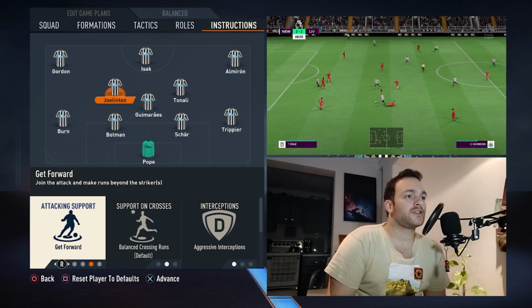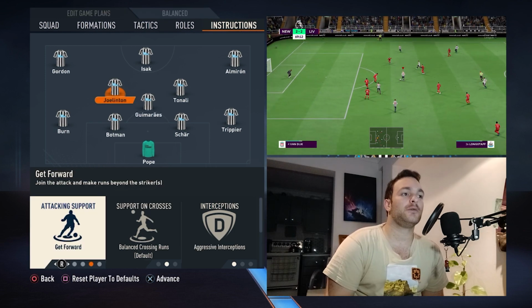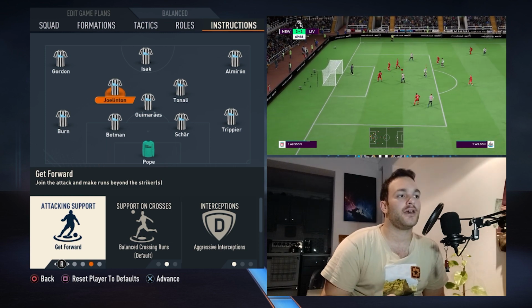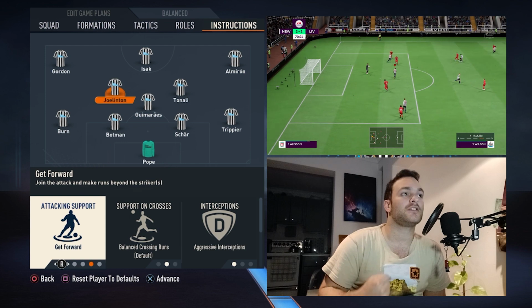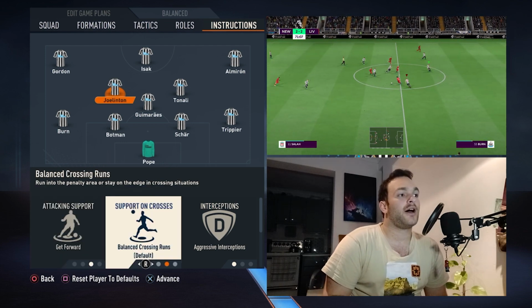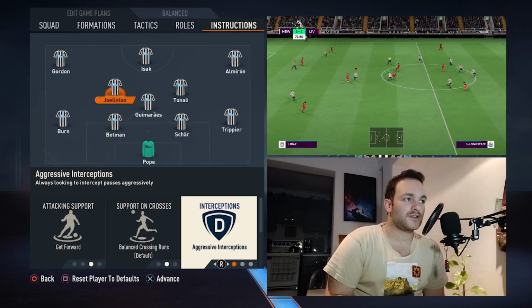And then we have Joelinton. I have set him to get forward. Of course, he will be your most attacking midfielder, essentially. He's going to be the number 10 at times. He's going to be the most advanced at times. So that's why I've set him to get forward, have a balanced crossing runs, aggressive interceptions.